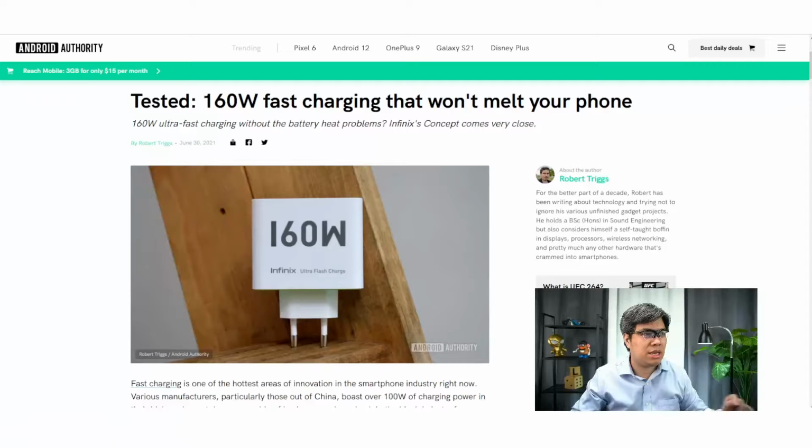So let's see here. As I mentioned, they're boasting an industry-leading 160-watt power, and they can charge a phone from empty to full within just 10 minutes. Now compare that to other brands. Apple only has a 20-watt charger. Samsung has a 25-watt charger, then OnePlus has 65. Then you also have Xiaomi that has 120 or 125, I forgot which one. But the point here is technology is improving over time.